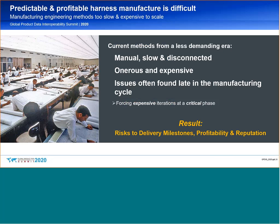Well, first of all, manufacturing ramp-up is difficult to begin with. And in large part, we are encumbered by outdated tools and methods. First, disconnected systems drive the need to manually transfer data. Second, existing tools were not designed to handle the expanded scope and complexity of today's demands for electrical systems. And finally, increased complexity makes it difficult to achieve first-time quality with existing approaches. This all can result in expensive discovery and iteration at critical phases of the manufacturing ramp-up. The result: missed delivery, lost profitability, and damaged reputations.